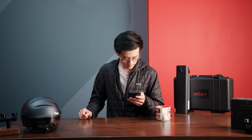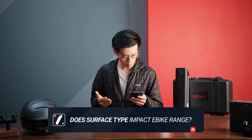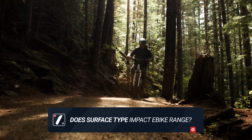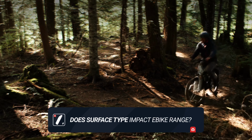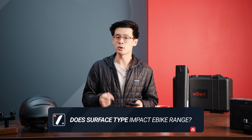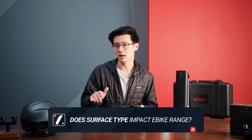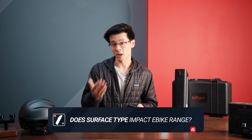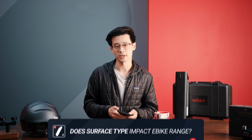Okay, next question. Does surface type impact range that much, i.e. gravel versus road? When you're going on rough terrain like gravel, you'll definitely be getting a lot more rolling resistance. And one of the other factors is if the road isn't as even, you'll be struggling to get control of your ride. So you'll generally be braking a little bit more, and because of more stop and going, you'll definitely be getting a reduction in range. So I'd say it will vary about maybe 10 to 15%.